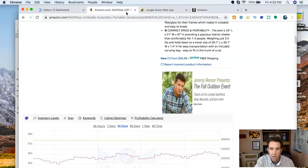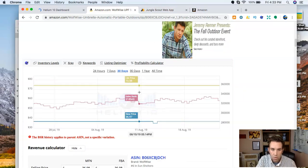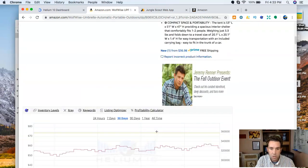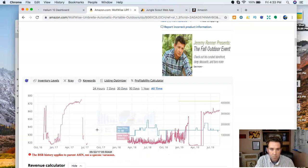What I wanted to show you here is how we're going to check for seasonality. How we do that is we come down to the graph below the picture of the product, whatever product you're potentially looking to invest in. Then we click all time, and we pay attention to this pink line here. What we want to see is this pink line at the very bottom for months and months and months. So that pink line consistently at the bottom, close to zero for many, many months.